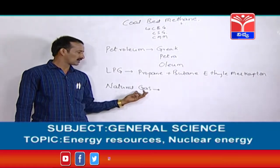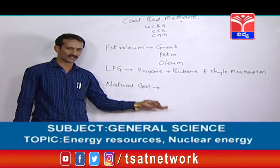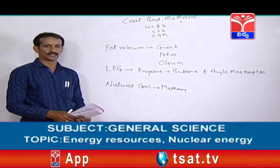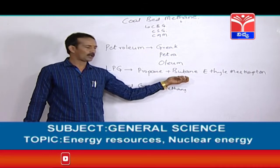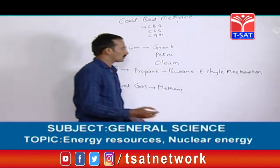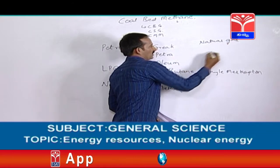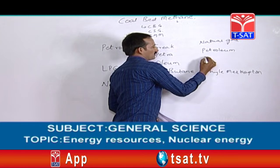Of course, natural gas also comes under non-renewable energy resources, and it consists highly of methane. Previously we were asked which comes first and which comes later from petroleum wells. If we see, natural gas comes first, and then petroleum, then water.